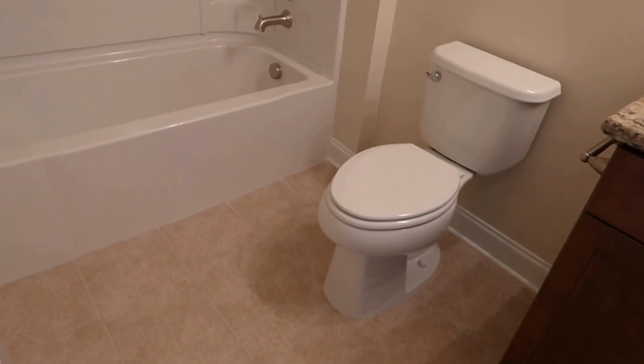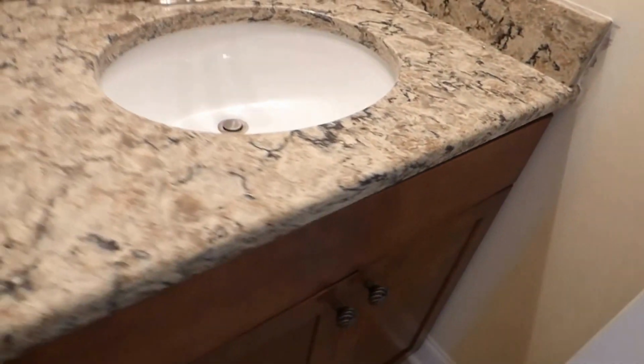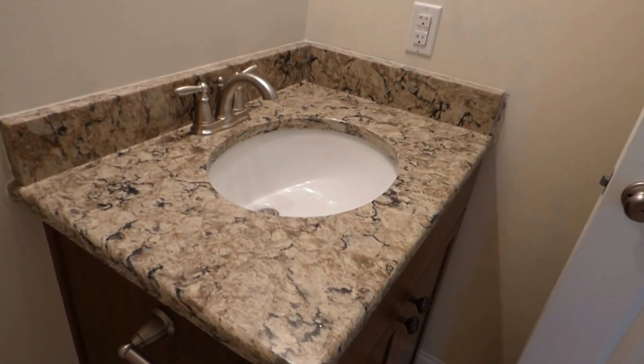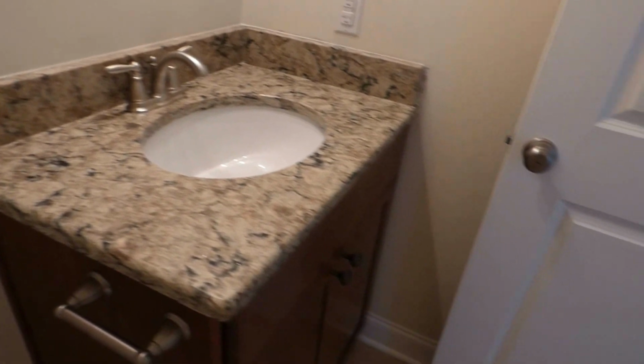So here's our second bathroom with the tub shower. It is fiberglass, tiled floor, granite top, undermount porcelain sink with that brushed nickel finish. And this is worth showing you down here. We have a large storage closet here on the right.